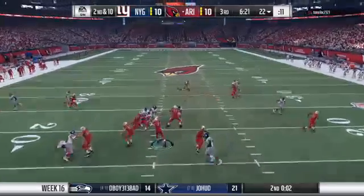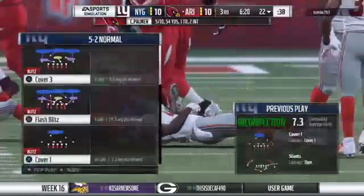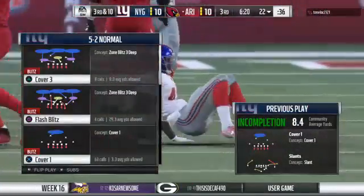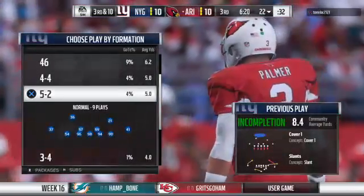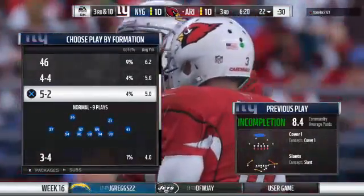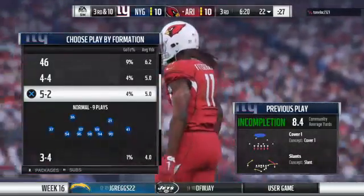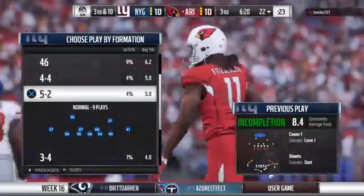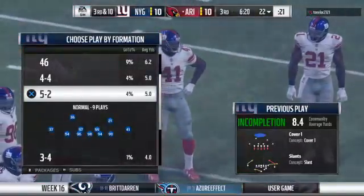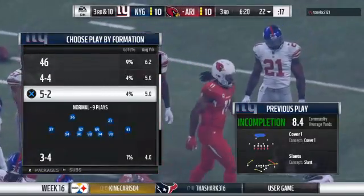To throw on second down. Palmer. And incomplete there. A nice hit jars the ball free and brings up third down. A pretty good coverage there, and both of these defenses have had good coverage throughout this one. No doubt about it. And in today's NFL, where we're used to a bit more scoring, this feels almost like a well-pitched game in baseball on both sides, where the tension continues to build. Who's going to make the big play?